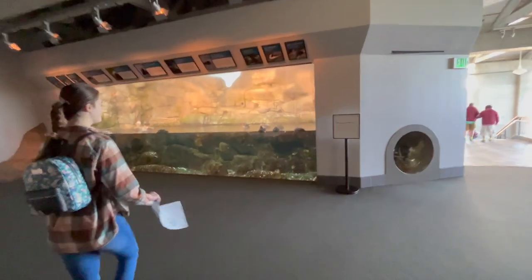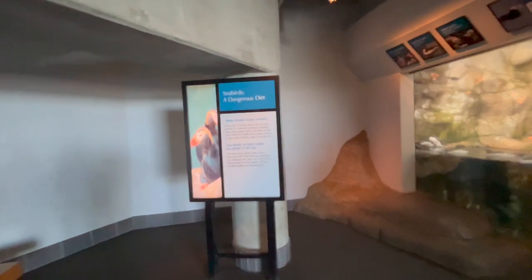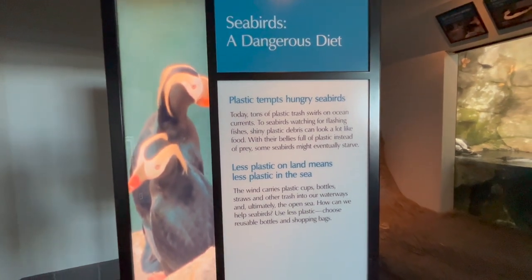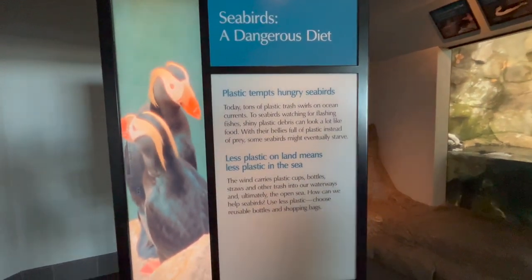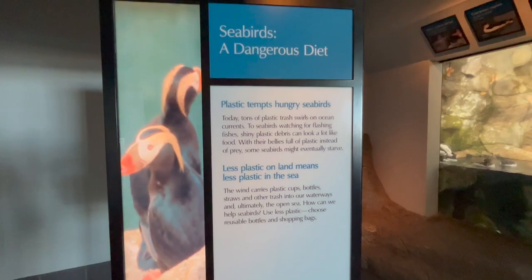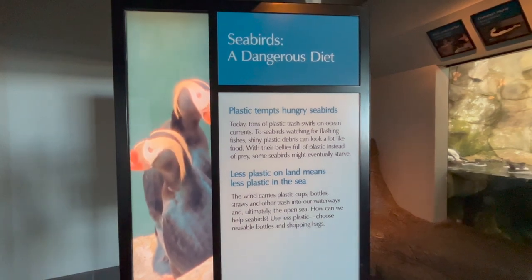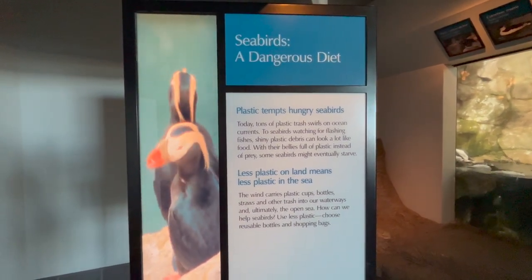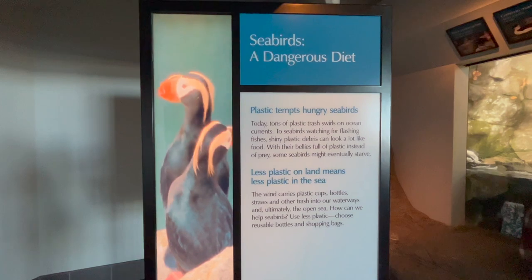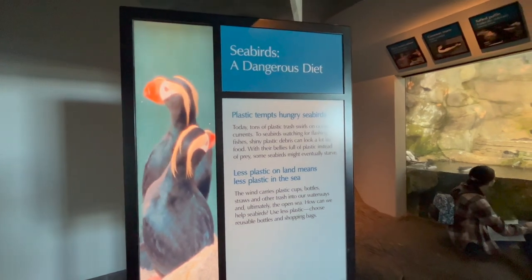Okay, well, this would be one of my favorite areas, being a birder. These are seabirds' dangerous diet. Yeah, this is very good information, and this is not just the puffins that have problems with this. Many, many seabirds do have a problem with mistaking plastic for jellyfish or other types of food, and it's becoming a huge problem. A huge, huge problem, and definitely we need to raise awareness of that. And I'm glad that they have this information up for people to know.